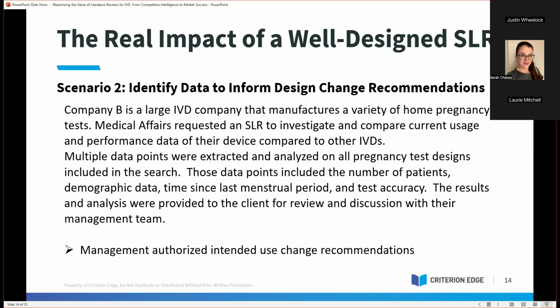Because there were many different time frames, the sensitivity of the tests. Some could diagnose pregnancy very early, some were later, some were being used for off-label uses for monitoring ectopic pregnancy, which was not what they originally intended. So they really just wanted to understand who is using our test or our competitors' tests, and is there an opening for us to be more effective in the market itself?